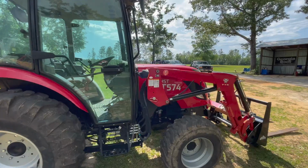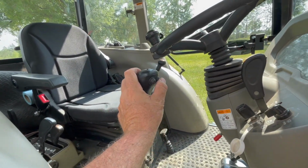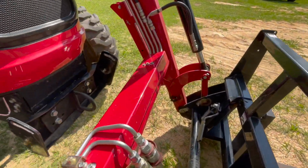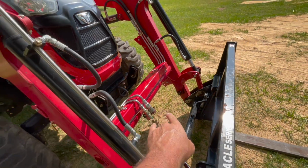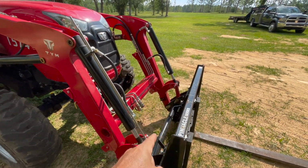Something else I think you're going to need if you're buying a tractor this year is your third function. So here's my third function on here. I've got it plumbed into the hydraulics, and then the fittings are out front of the loader. This is where your grapple or any type of hydraulic powered implement or attachment would go through. So if you're buying a tractor, go ahead, get that third function.